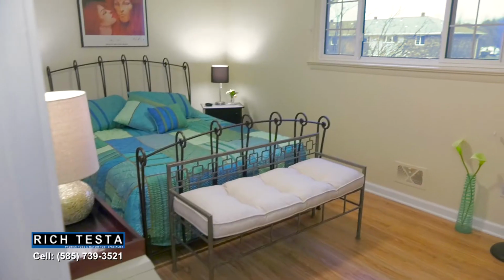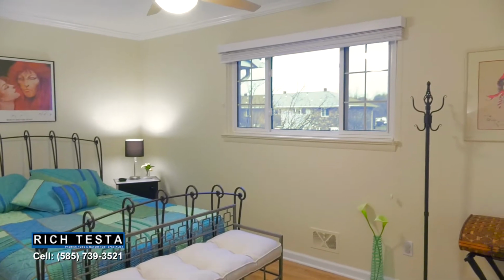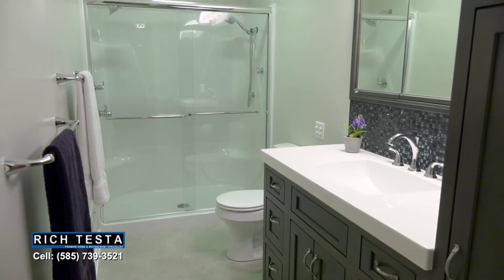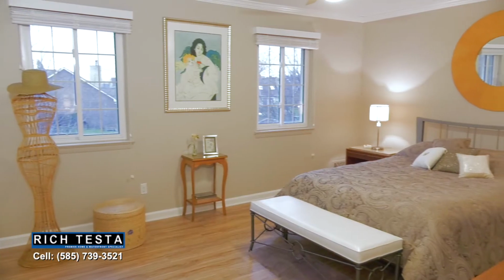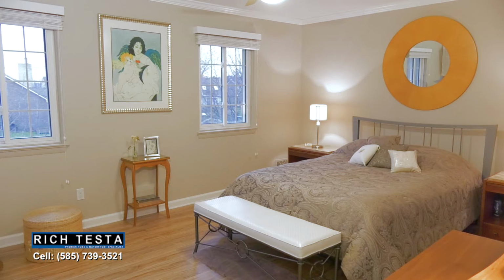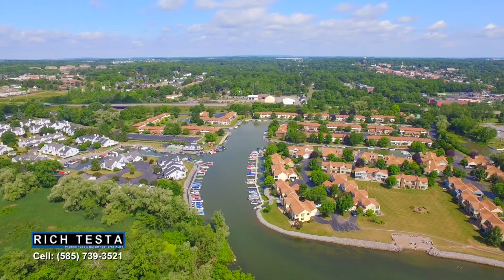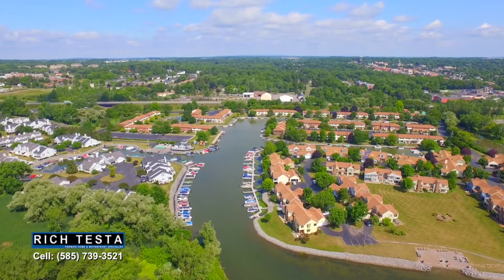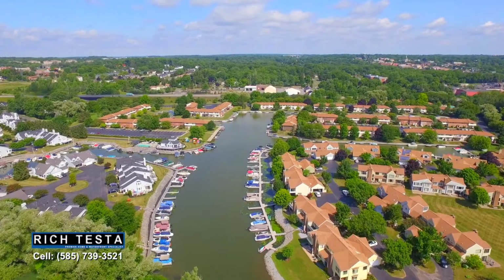The totally updated second floor includes 2 bedrooms with water views, a laundry, plus a new and spacious designer bathroom, including a luxurious master bedroom. This spectacular designer waterfront townhome has over $100,000 of updates, making this a terrific value.